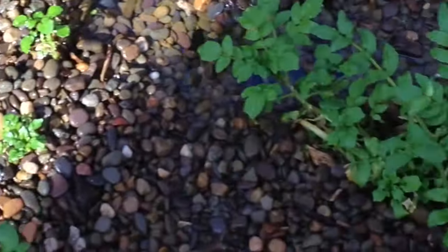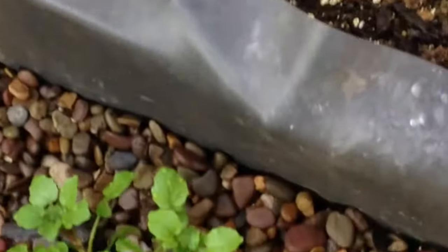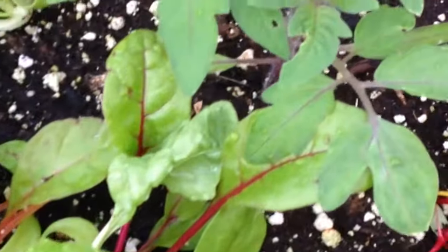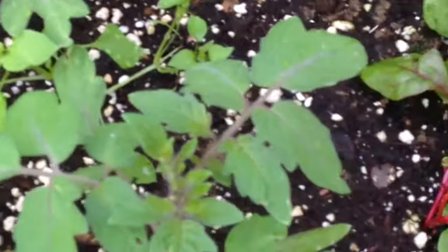And I want to tell you, when you get into superfood, it's amazing stuff. Amazing stuff. You won't need those prescription drugs anymore. I'll put it that way. Now, did I tell you about the volunteer tomatoes coming up in amongst the lettuce? Yep, I did. And right there they are.